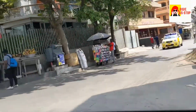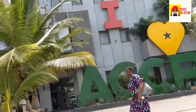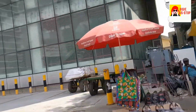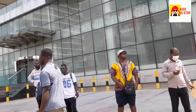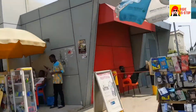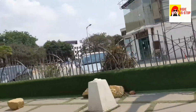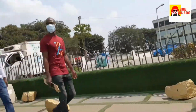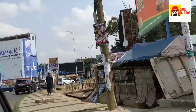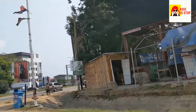All right, this is downtown Osu. And I love Accra. I love Accra. And we are just about to. Okay, all right. Talk to you soon. And we are just about to hit the main road. And Africa Power is down there.